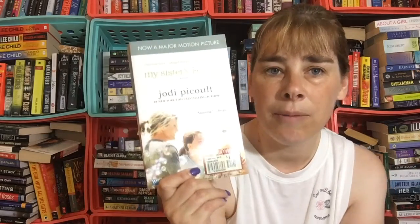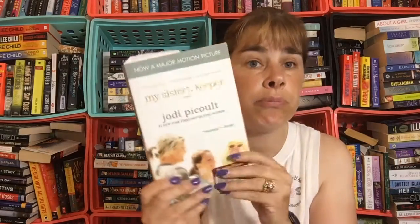Okay, so I was also reading this one, My Sister's Keeper. I'm really enjoying this one, but there are lots of points of view, and I did get very far. I read up to page 246, so I did read pretty much, and Jodi Picoult is one of my favorite authors, so I'm just reading it slowly, but I'm really enjoying the story.